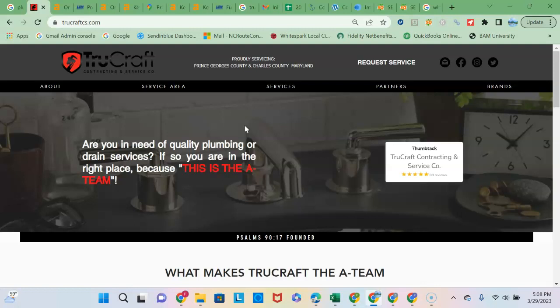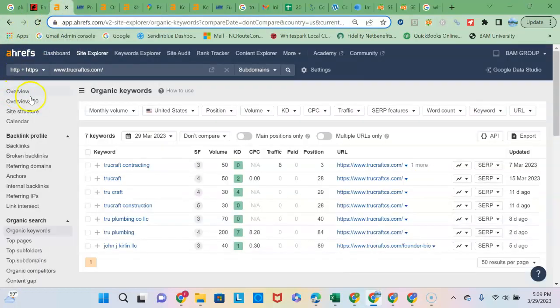The more that these keywords are mentioned in your content, the more relevant Google is going to see your site to the searched phrase. So I wanted to show you a couple things. One, when I look at this site that I use called Ahrefs to analyze different websites, you can see this is your website, and you are currently ranking for 7 different keyword phrases. And here's the list of those that you're ranking for.